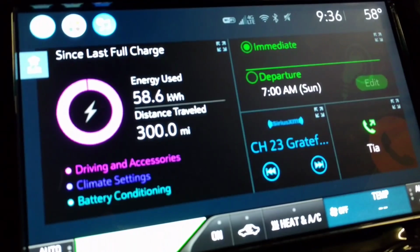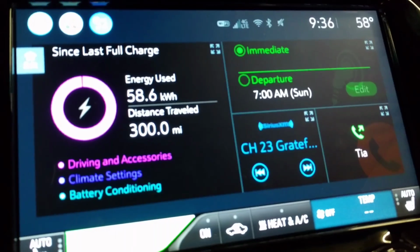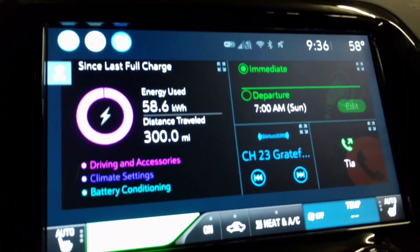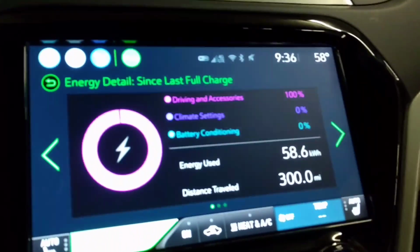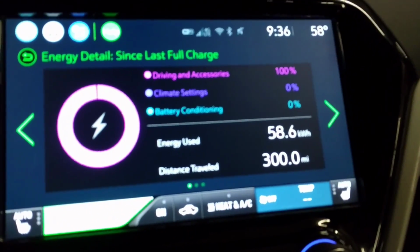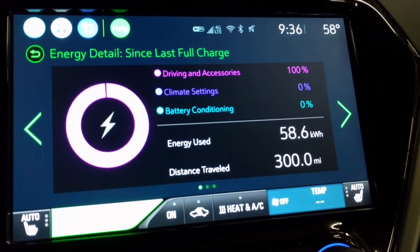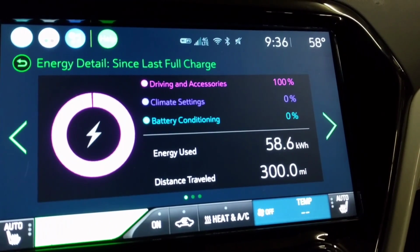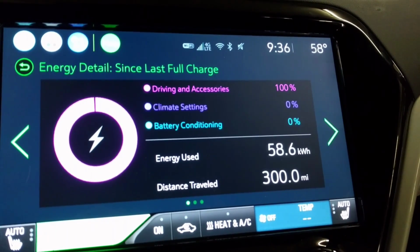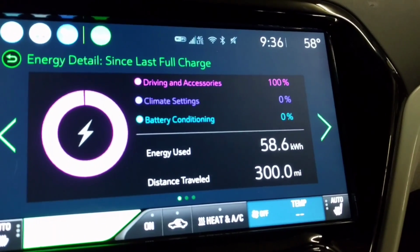And what I have done is I've taken it to 300 miles using most of the battery. Mostly all just driving and accessories. I haven't done anything with the heat or anything to use up more energy. So there it is, driving accessories 100%, climate settings 0%. Temperatures were in the 60s and 70s. Approximately 100 miles of the 300 was on the freeway, mostly going about 60 miles an hour, but some of it was stop and go traffic on the freeway. The rest of it, city driving.